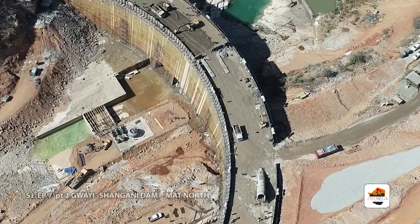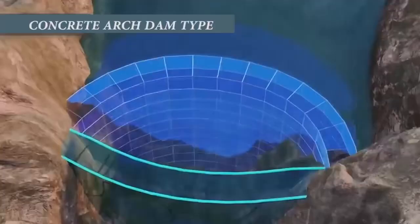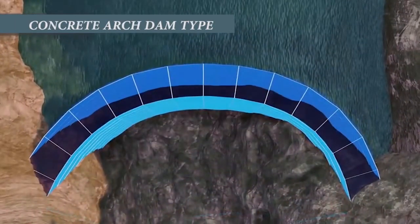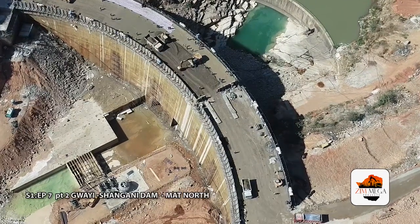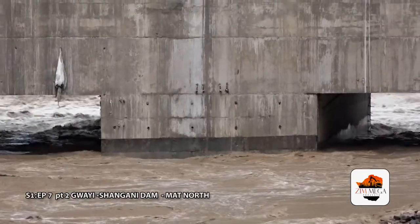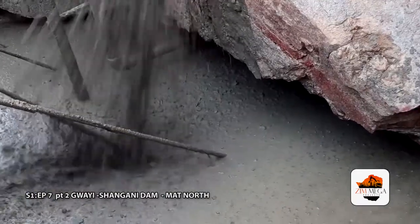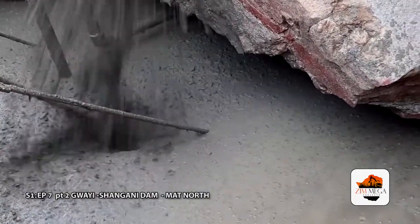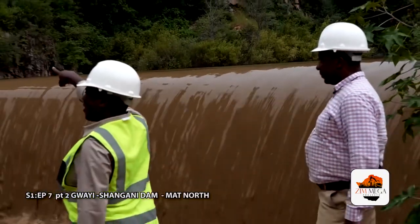I will give you a few details of the dam here. The dam type is a concrete gravity arch dam. It will look similar to Mazoe Dam when it's complete. There is a spillway in the middle. For the concrete volume, we are looking at placing 250,000 cubic meters. By the way, we've already done some 30,000 cubic meters of concrete.